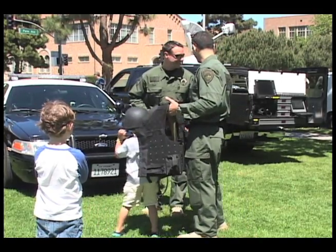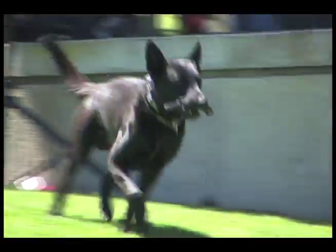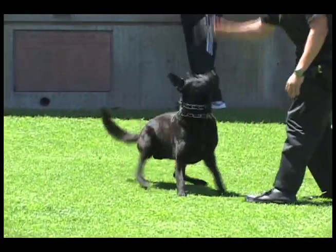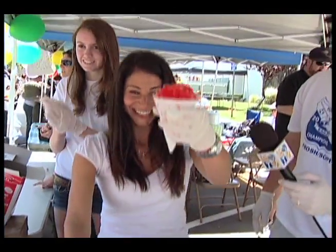Another treat for the kids was the El Segundo Police Department, who were on hand to interact and even put on a special canine demonstration. And since I was having such a blast, I wanted to check in and see what some other people thought about the fair. Yeah, I feel like I'm in Ohio.